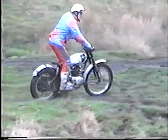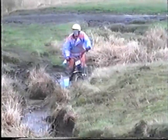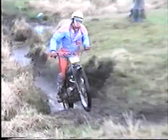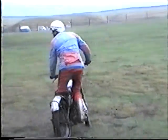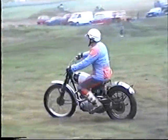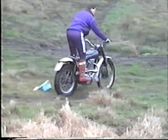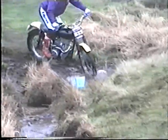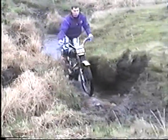Different view. Watch Bill Hill coming through. Well, the clerk of the course was telling me he thought that section would get really cut up on the exit, but these riders are on the last lap, and that slot's got no worse as the trial's gone on. Must be a very hard banking just there.